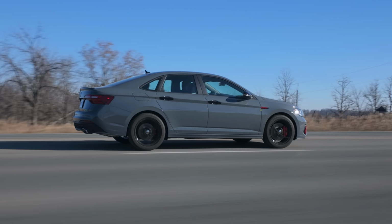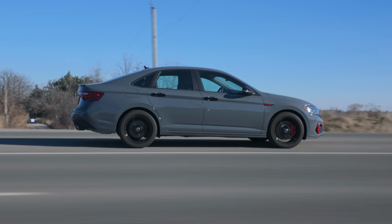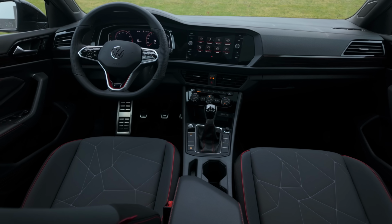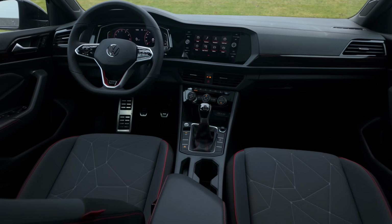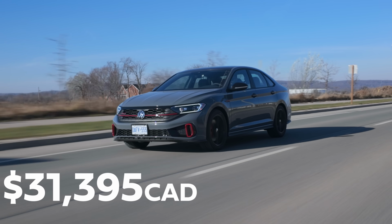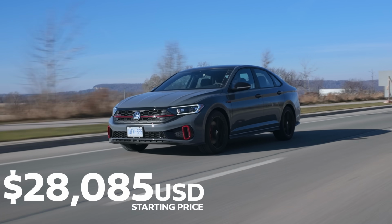So, revisiting the GLI for hopefully the last time, or probably the last time. I assume it's gonna die. Probably. It's gotta die. Nobody likes manual front-wheel drive sedans anymore. We should find out how much it costs. Let's get to the price. This one is $31,395. Yeah, it sounds like a reasonable price for a car these days.